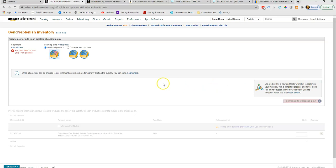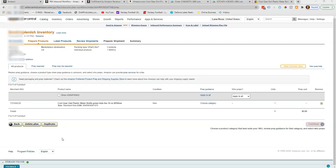This is exciting. A valid ship from address. While all products are commissioned, we're limiting the quantity I can send. Okay, so what I'm going to do here is pause the video and put in my address and then come back. So pause. Okay, unpause. I'll blur out my address. Apply to all. Continue. What else am I missing here?